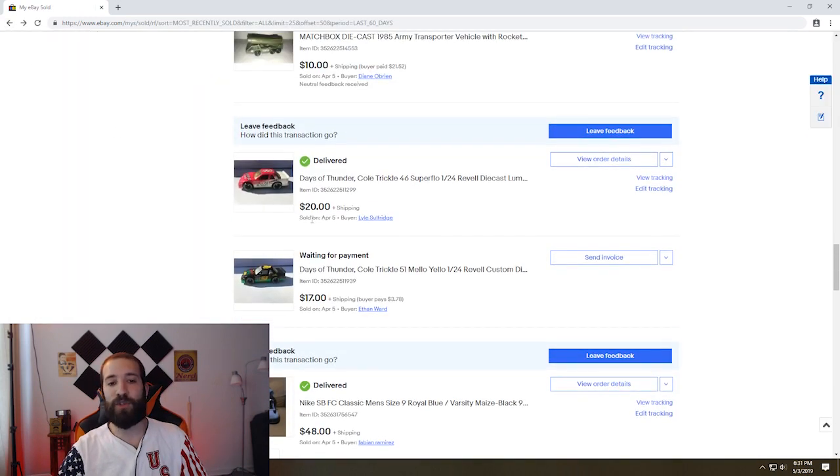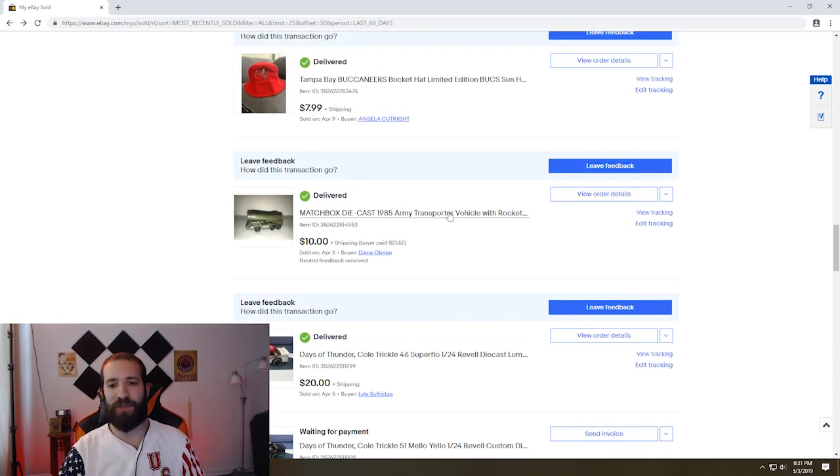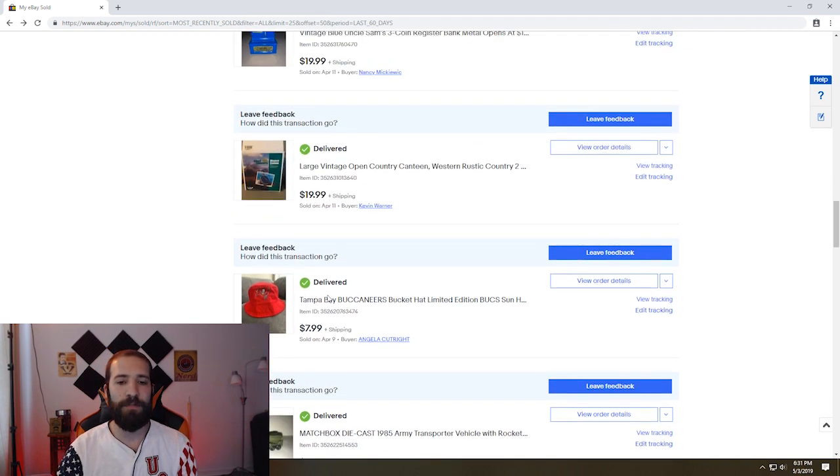And then another car I sold for 20 bucks in that same lot of Matchbox cars that I bought for 35 bucks for all of them, or 45. So you can see, just in these 3 cars, I basically made my money back. This Matchbox diecast right here, an Army vehicle transporter, I paid 10 bucks, or I sold it for 10 bucks, which is just a really cool sale again. Moving on real quickly here.